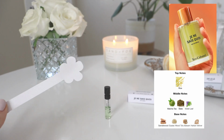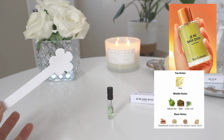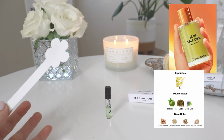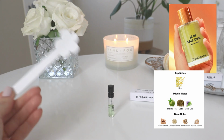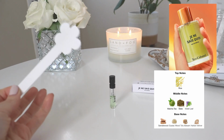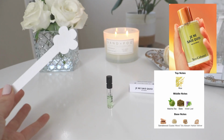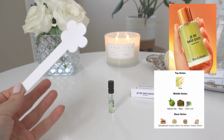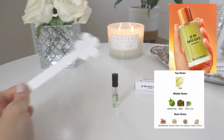You get a lot of that rice note, but when you think of rice, I don't know what comes to mind for you, but I didn't realize rice really had a smell. For me, this is just a very creamy, savory, delicious, kind of neutral smelling scent. It's not particularly sweet, it's not bitter, it's not particularly fresh. I really, really love this.